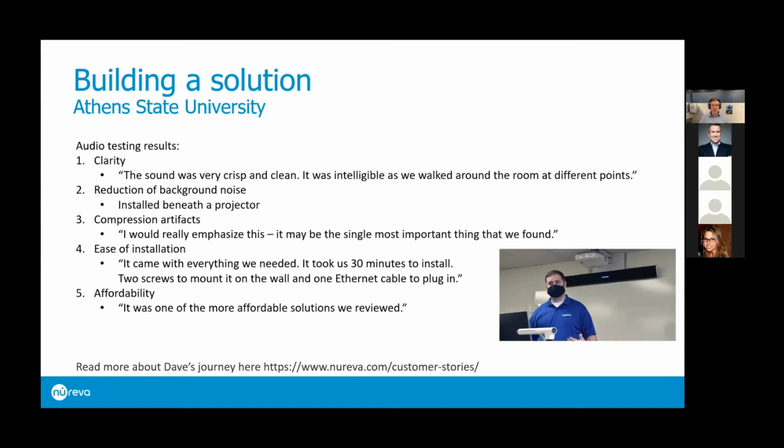And then affordability, right? This is no surprise to anyone on this call. Affordability matters to absolutely everyone. If you want to read about this story or others, it is available on Nureva's website.